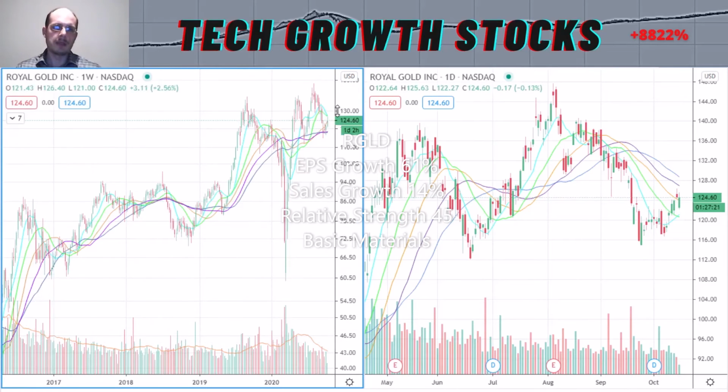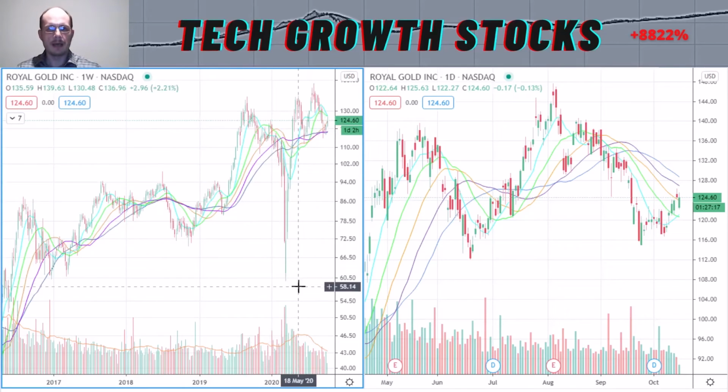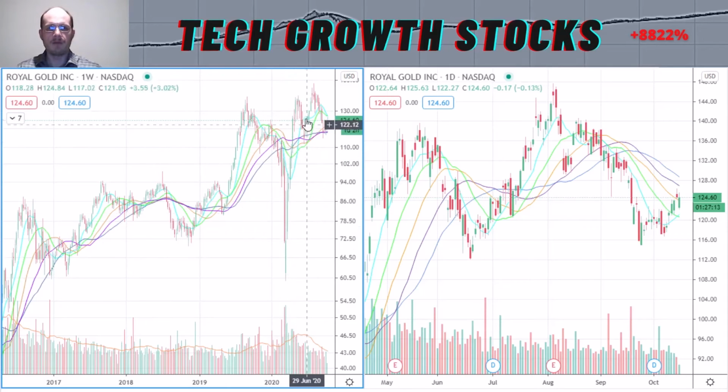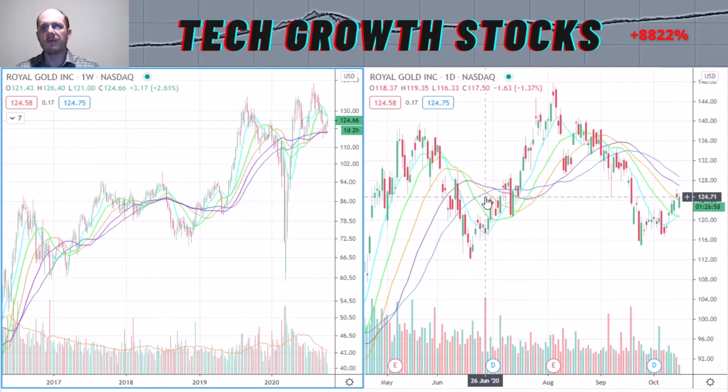Overall, it's in a long-term uptrend. This year it had a strong decline in March with the Corona pandemic, but it recovered fully from that low, and now it's been moving sideways. I mean, Royal Gold could be a hedge against inflation, and also it could be a hedge if the gold price increases a lot.